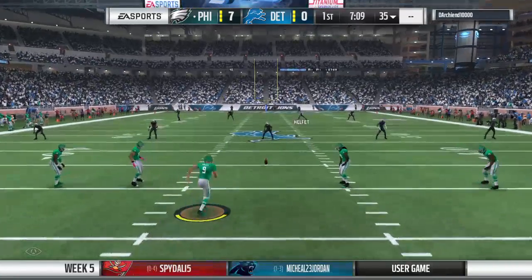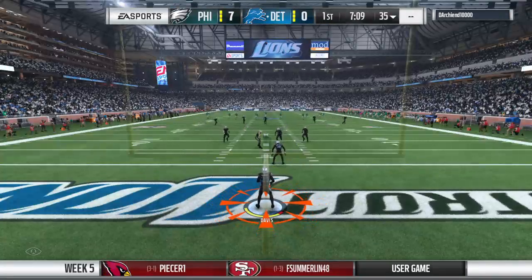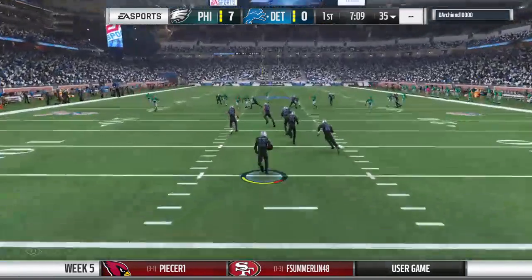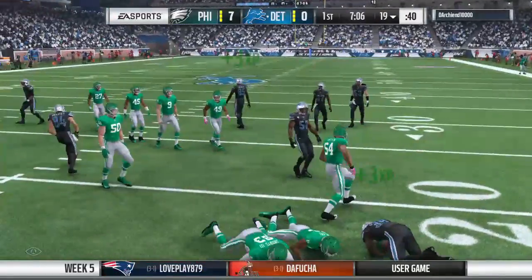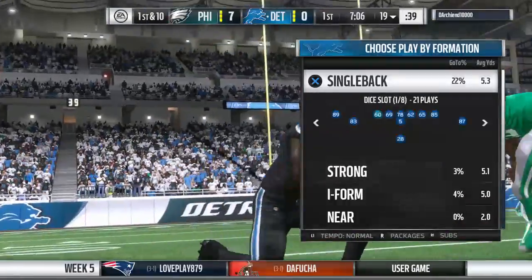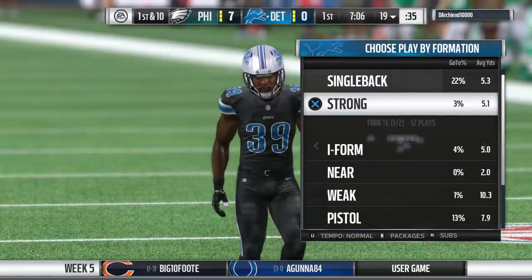So here's the kickoff now as they'll get it again following that fumble return for a score. That'll be taken in the end zone. And he'll take it back to about the 19-yard line. Here's the Detroit offense now as they head back out onto the field.